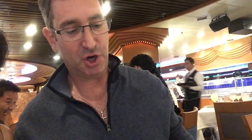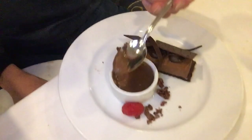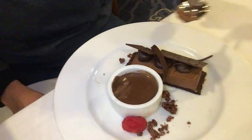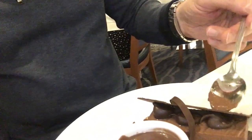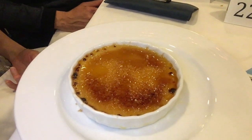A malted chocolate cake. Looks like a lot of chocolate. We got a little bit of, looks like, a pudding, maybe a little raspberry, and actual pieces of chocolate. Looks pretty good. Take a bite of that. Hot. Good. And here we have creme brulee. Looks really good, crunchy on the top.